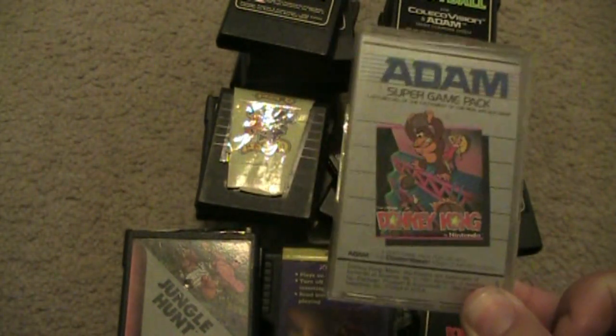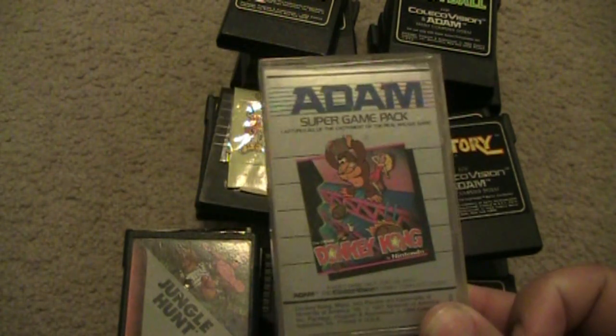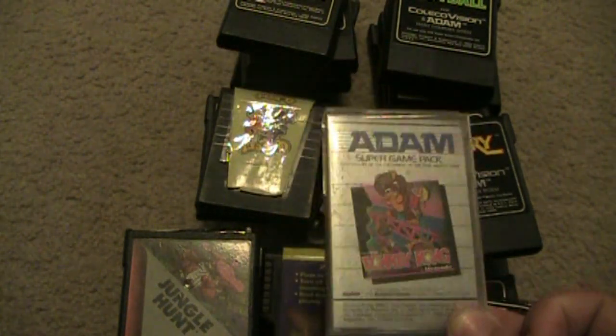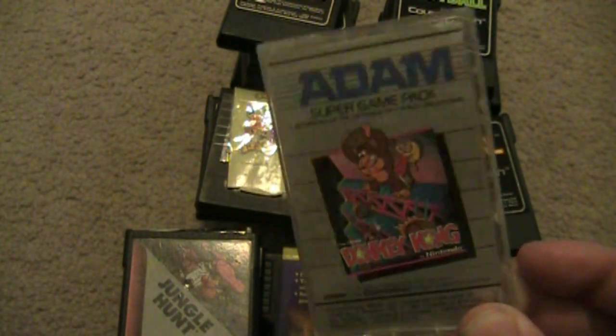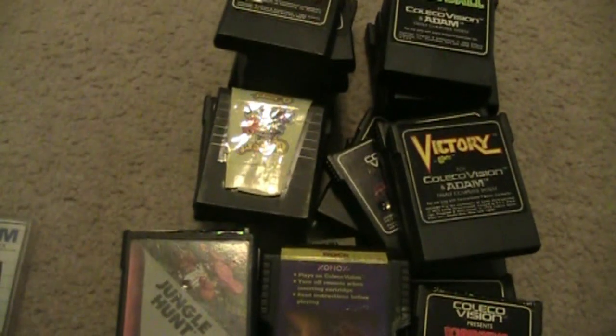There weren't many games released for it, but this one right here is Donkey Kong, and I heard that on this version there's a secret 5th stage. You had to push certain buttons. I've seen images of it. But if any of you guys know how to access the 5th stage of Donkey Kong, let me know. I'd love to know so I can do a review on it. I really appreciate it.